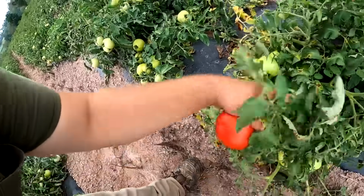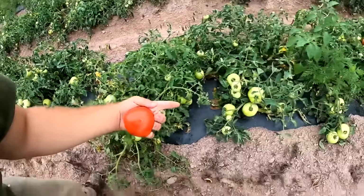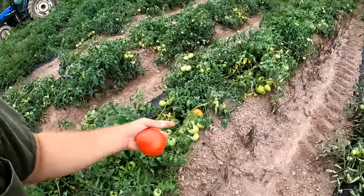Now our tomatoes are still growing, and as you can see on the vines, we're gonna have a pretty good yield. I know it's been quite some time since I've shown you the tomatoes, but they just look so good. If we just look down through the row, you can see the amount of tomatoes that are laying in these fields, that we are gonna have a great harvest. And everything is starting to turn red.